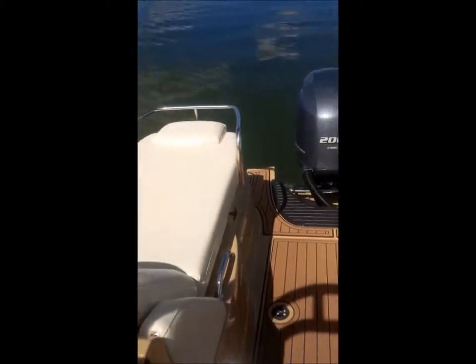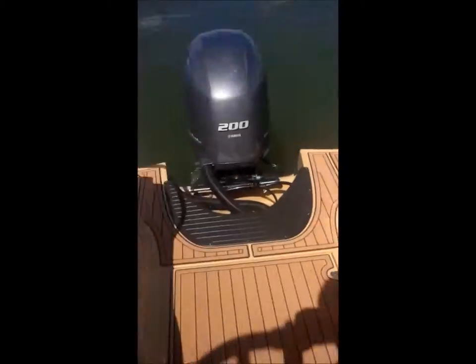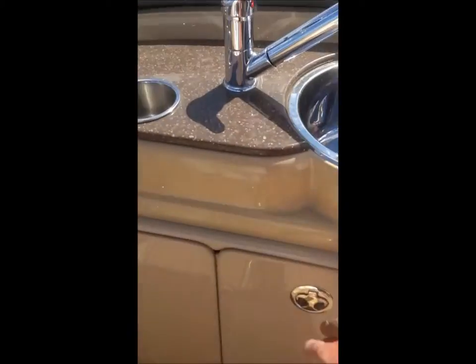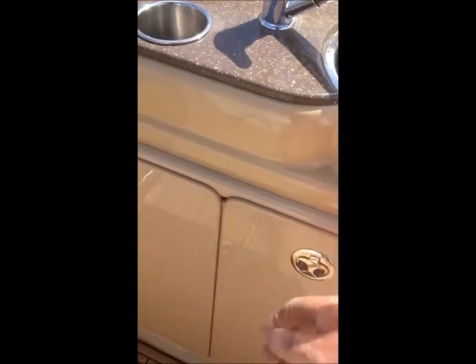Dual loungers at the back. They recline, walkway through, lots of cup holders. Sink in this area. Cooler in there. Second cooler under here. Huge amounts of storage. That opens twice the length in there.